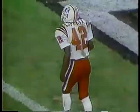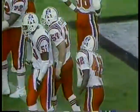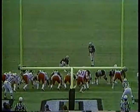Shaky start, these New England Patriots very quickly establishing the silver and black, establishing their dominance here in the first half.